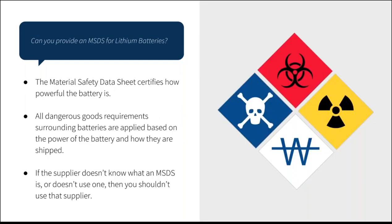So, can you provide an MSDS for lithium batteries? Any carrier, ocean or air, is always going to require a material safety data sheet, which basically talks about the technical aspects of the battery itself. Basically, they want to see how powerful this thing is. And please note that an MSDS is never certifying a product. So if you're shipping, let's say, Bluetooth speakers, for example, there will be no MSDS for Bluetooth speakers. It's for the battery that's contained within the Bluetooth speaker. And the MSDS doesn't know how that battery is shipped.